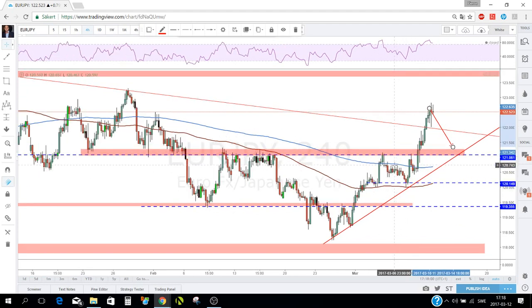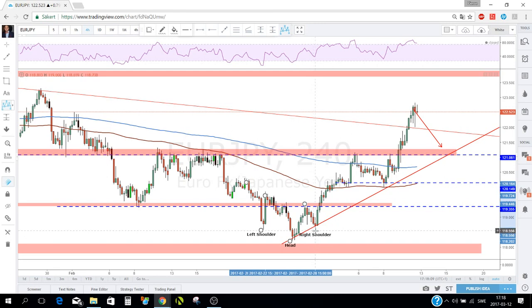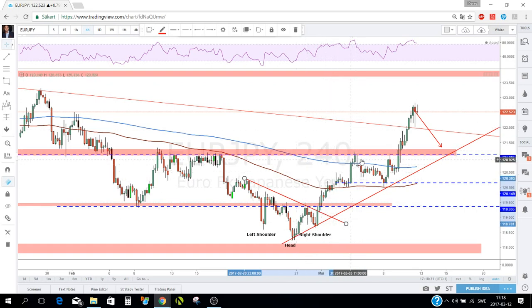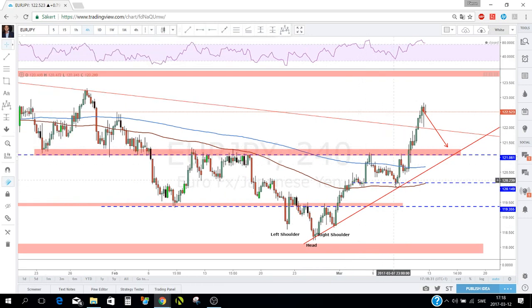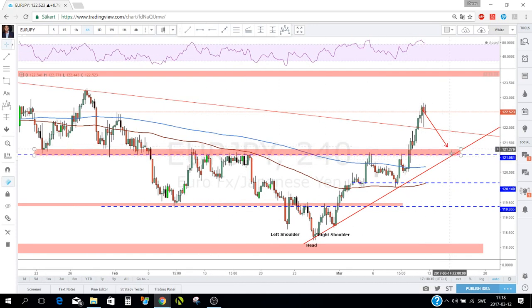I was expecting that. When we had this, I did publish an idea in the group about this head and shoulders that also worked very, very good. And I know that many of you took this trade. This neckline got broken, and this resistance got broken, and price kept going up. I was expecting that this bounce would be much stronger to the downside, but we didn't get that. We broke these highs here, so it looks like the best way is to look for a trend continuation.